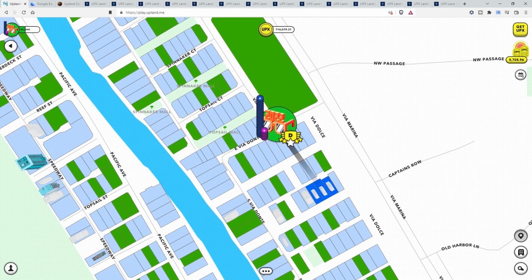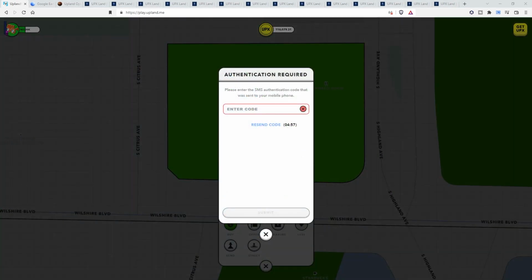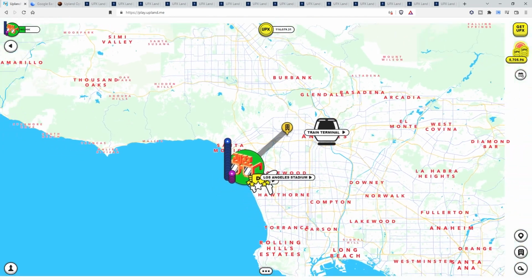We don't have to click on the property that we sent to, we can click a couple properties away, and that will help us refine where the direction is. Another tip that I got was to make sure that you do the authentication before you start your treasure hunting so we don't have to deal with that, which is what I'm doing now.